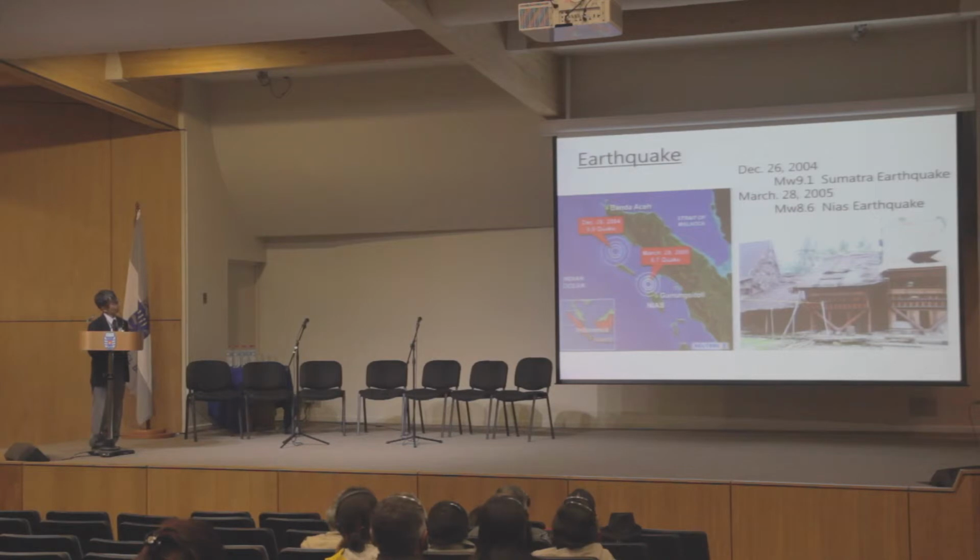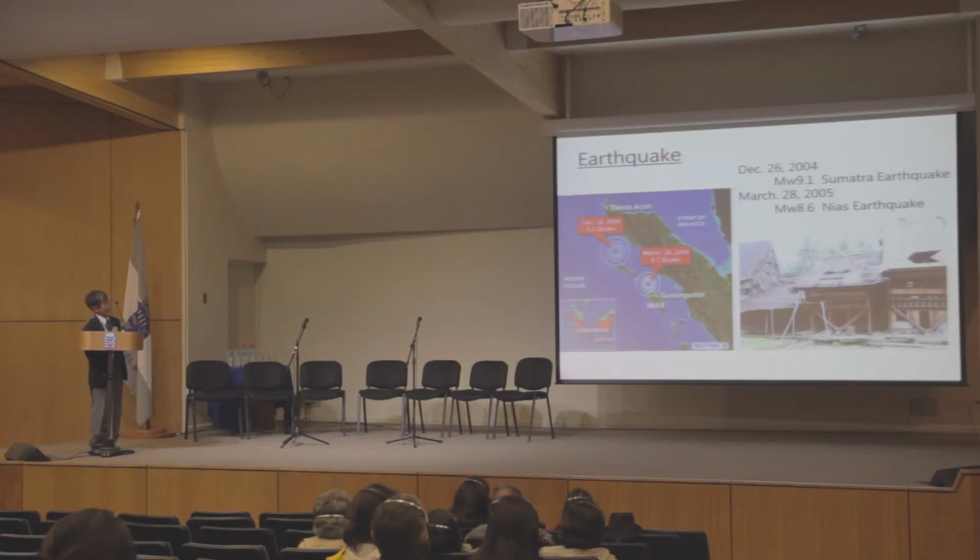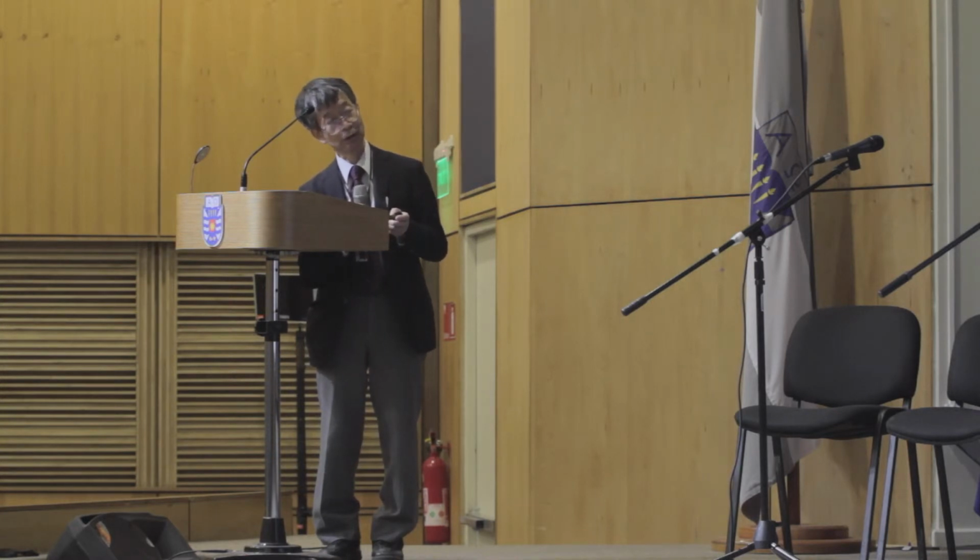And a major earthquake occurred near Sumatra. You remember in 2004, the magnitude 9.1 Sumatra earthquake was caused, and a great tsunami caused very severe damage to structures. Not only structures, but also a number of people were killed by the great tsunami in this earthquake.